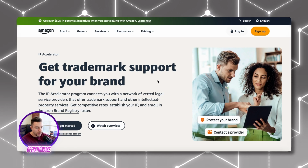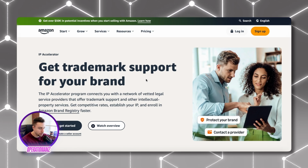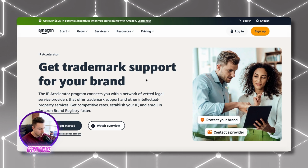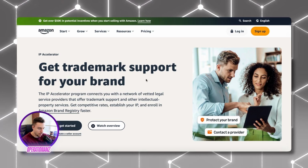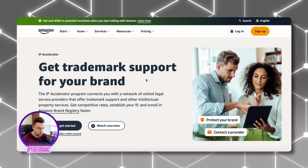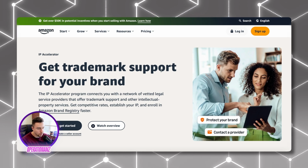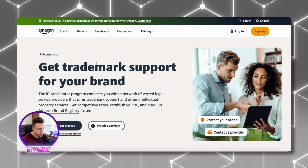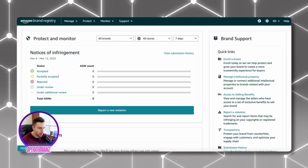IP Accelerator, depending on the legal firm you work with, depending on the services that you use, it may cost you around $1,500. But again, that is going to vary based on the firm that you use and the services that you're looking for. So you guys can explore this website in a little bit more detail and inquire with some legal firms if you are interested in this program.